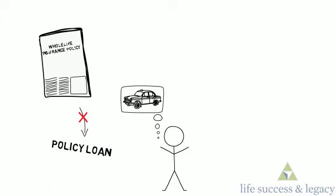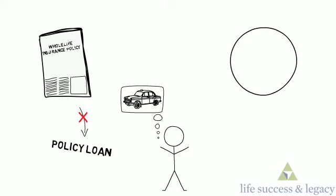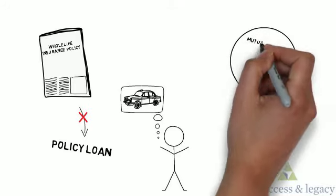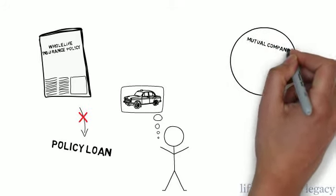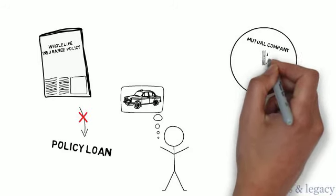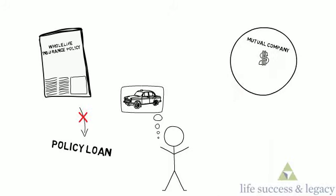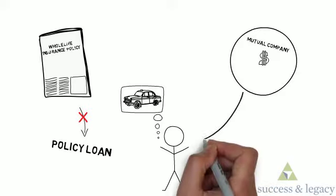What actually happens is over here on this side, we have what is called, well, let's just say this is the pool of money that the life insurance company has, and we only work with mutual companies. That means the policy owner is an owner in the company. Okay? So the mutual life insurance company has a really large pool of capital.